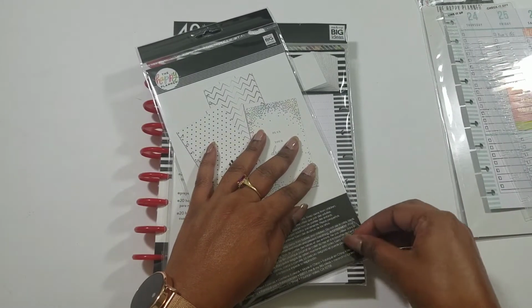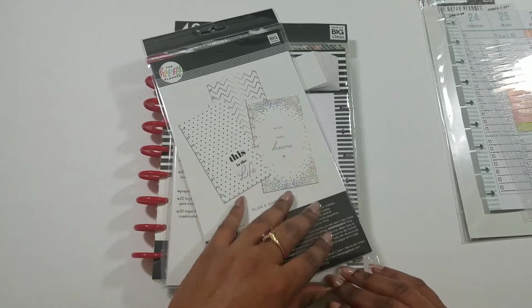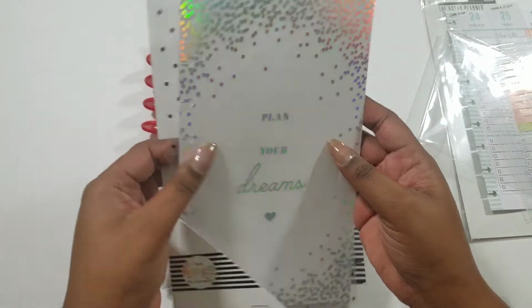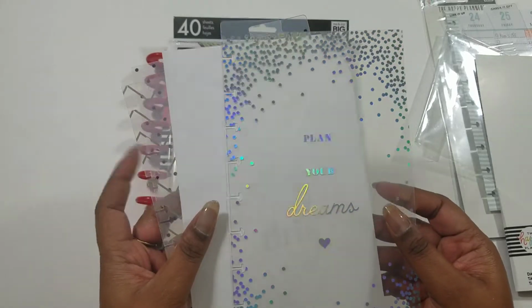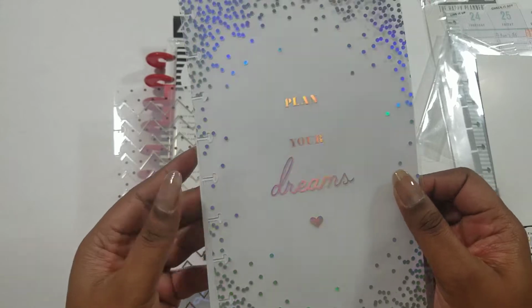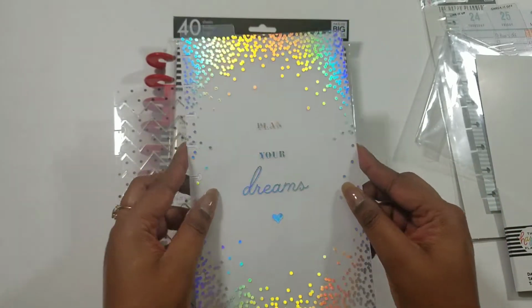I'm thinking about making myself a goals or my favorite quotes dashboard using one of these, just to keep for inspiration through the debt-free journey and just life in general. So let's take a look at them. This first one is see-through, which I kind of really like, but I'm going to keep the white paper there so you guys can see.